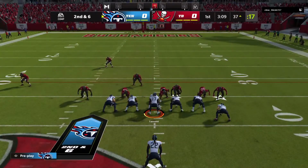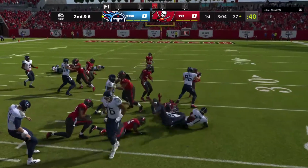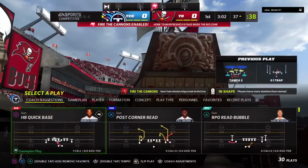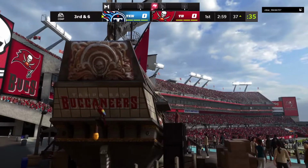2nd down. Tannehill going to turn and give this to Henry. And he'll do a nice job here just to fight his way back to the line of scrimmage. No gain on the play there, so they're left with a 3rd down and 6.